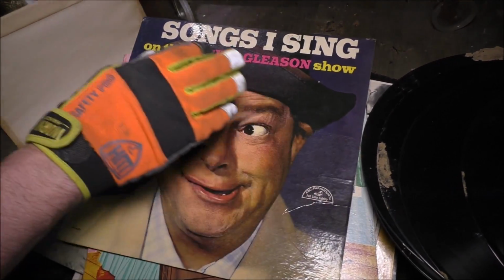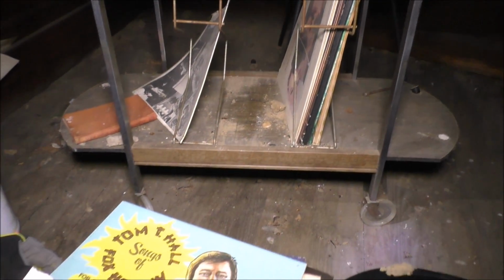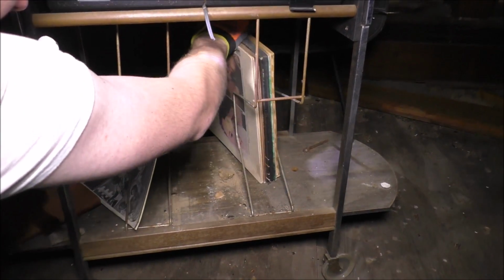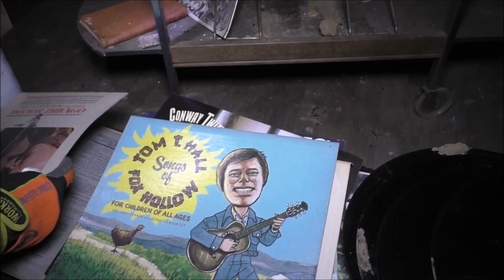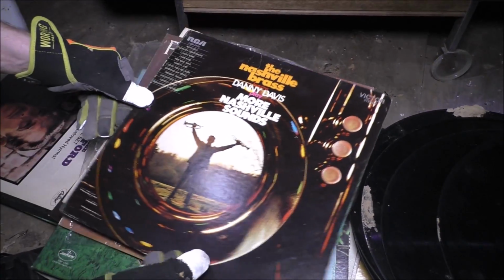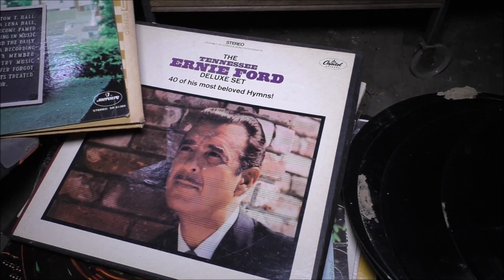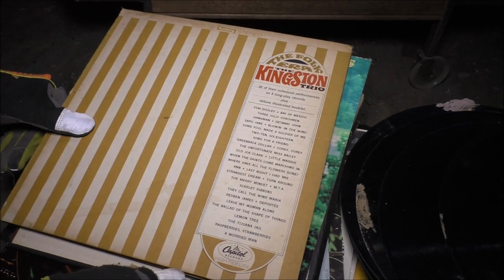Whoa. Jackie Gleason Show. Country Twitty, Southern Comfort. There's just a couple more. Well, that's kind of creepy. Tom Hall, Fox Hollow. I think those have to come out the other way. Dr. Zabuba, whatever. That's a weird cover. The Nashville Brass. Ernie Ford Deluxe Set. Tom Hall. Wow, that one looks really old.